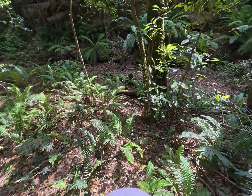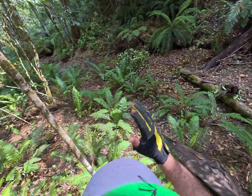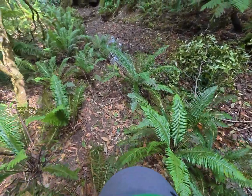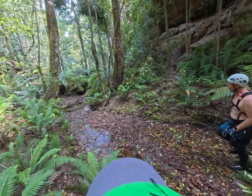More over here. More over there. I didn't want to be anywhere near the place where this is. Yeah. Whatever happened, it did a lot of destruction.